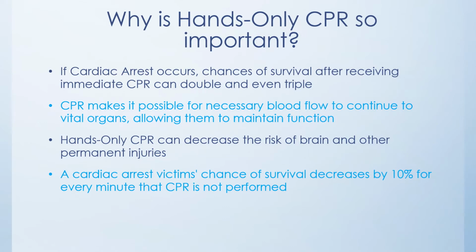Hands-only CPR is so important because if a cardiac arrest occurs, your chances of survival after receiving immediate CPR can double and even triple. CPR makes it possible for your vital organs to still receive blood flow and to function. And hands-only CPR can decrease your risk of brain and other permanent and serious injuries. A cardiac arrest victim's chance of survival decreases 10% for every minute that CPR is not performed.